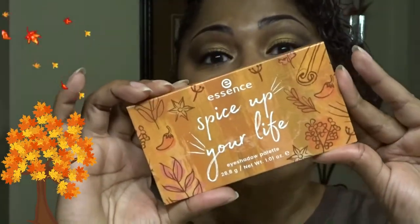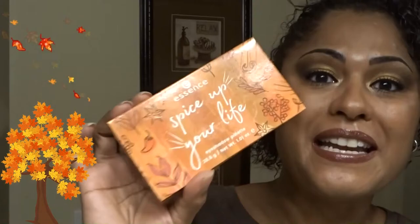$9.99, guys. And on top of that, I had accumulated 6 Ulta Beauty points, so I only pay like 4-something for this palette. I'm just so happy. Out of all of the palettes I have, this right now is my favorite because it's fall theme and the names are adorable and the colors are adorable, and I just love warm colors. Anyways, let's go ahead and swatch these up.